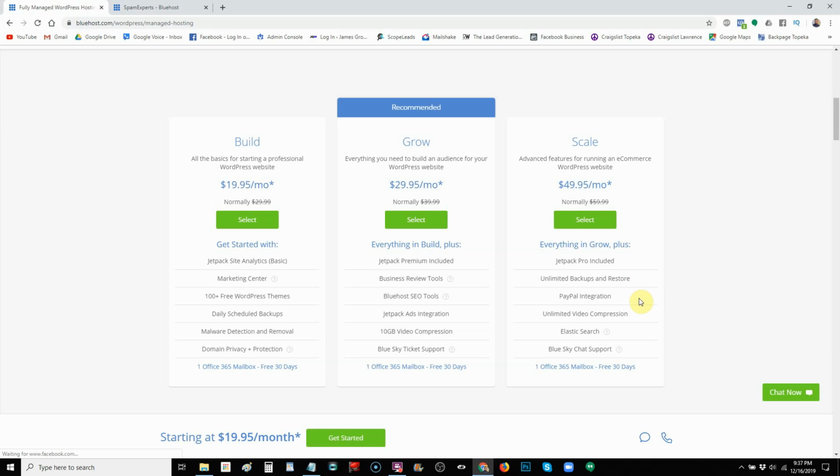PayPal integration, okay, they have this listed as if it's a big deal. I'm just going to flat out say that this is just marketing mumbo jumbo here. PayPal integration is free. You just go to PayPal. If you're using WooCommerce, which is free, then PayPal is integrated already. You click a couple buttons, paste a little bit of stuff, and you've got PayPal integrated for free.